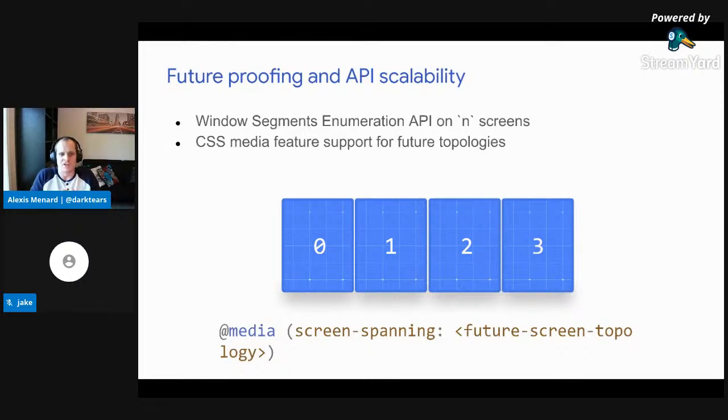One of the things we heard as well is the good part of the window segment enumeration API: it's future-proof, meaning that if one day we come up with devices that have two folds or more, then we just return you a bigger array. That's pretty cool. However, the CSS media screen spanning feature right now, as I was showing before, has two values, single fold vertical, single fold horizontal. And that is not very future-proof. So if one day devices come with more than one fold, then the API doesn't work.